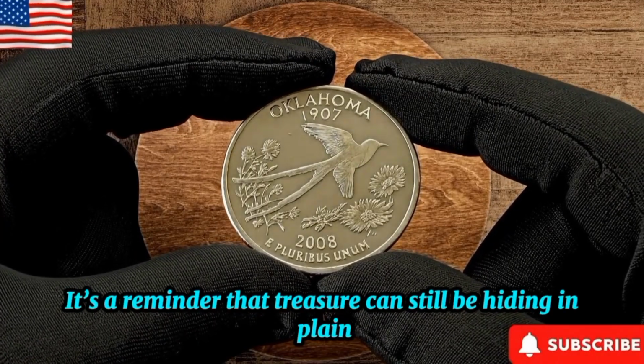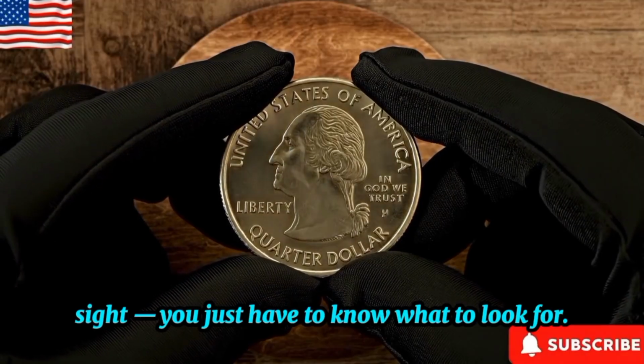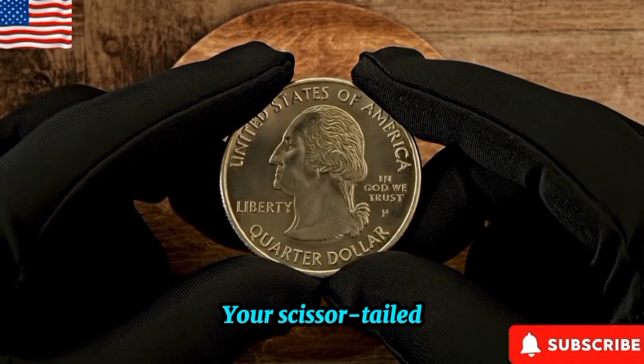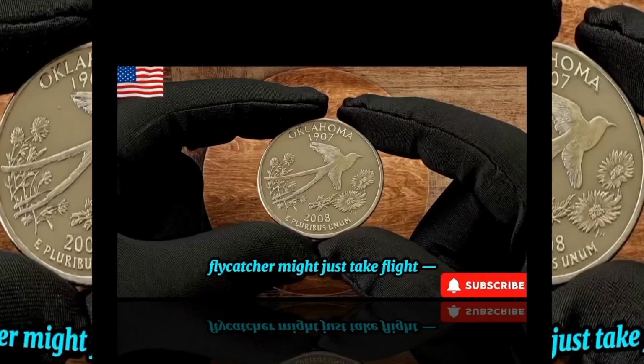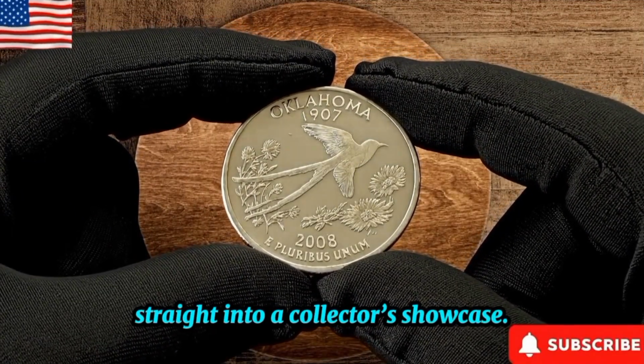It's a reminder that treasure can still be hiding in plain sight. You just have to know what to look for. So next time you get change, take a second look. Your scissor-tailed flycatcher might just take flight straight into a collector's showcase.